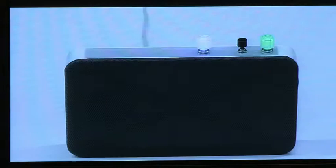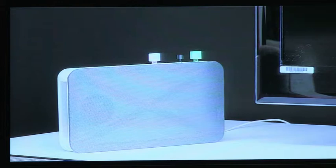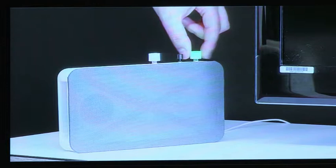So I want to show you our first prototype radio, which we call the Magic Button Radio. It's kind of just enough radio to be believable. You can turn it on and off, you can change the volume, you can flip to the next station in a list of favorites. It's got a very simple physical interface.